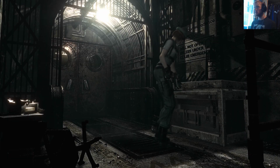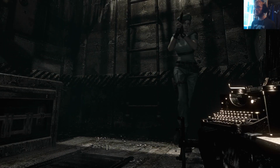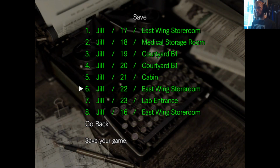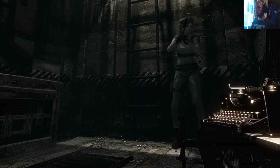Yeah, tell you what, we'll save the game here, I think. And then we will proceed for the next time, I think. So we'll use the ink ribbon. Save number 24. There we go. Right, wunderbar. Okie dokie.